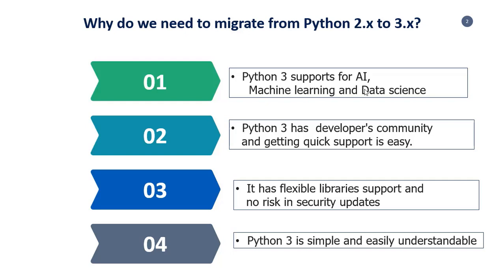there is a developers community, and whenever a developer or programmer gets confused, they will discuss with the community people. So it is very easy and flexible to solve the issues very quickly. And it has flexible library support and no risk in security updates.